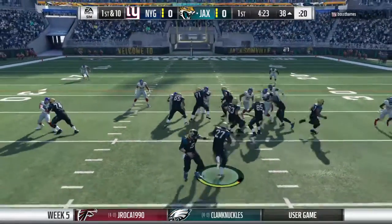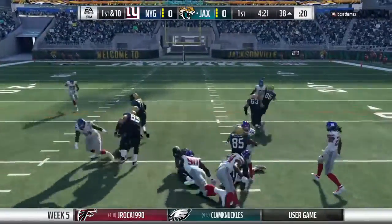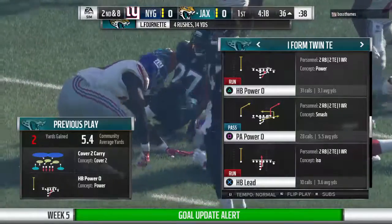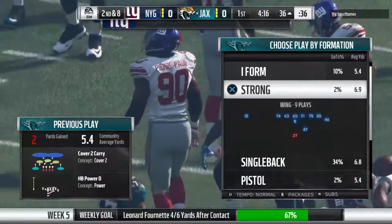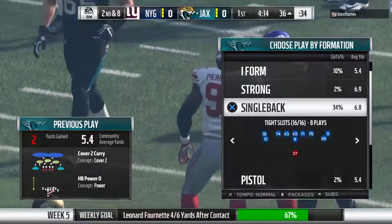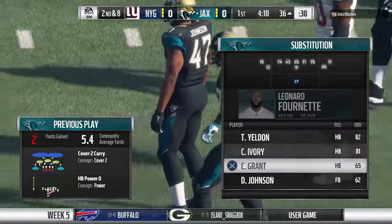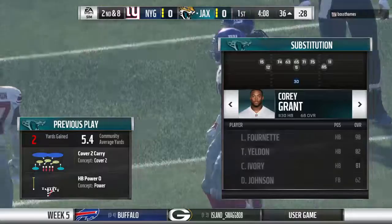Shift together here from the D-line. Bortles on the give to Fournette. And he'll take this one down to the 36. 2 yards on the carry there. It'll be 2nd down. Well, he was looking for some running room, and there wasn't a whole lot of it there on that play. I think he was lucky to get a couple of yards out of it because those defenders, they were rallying to the football pretty quickly.